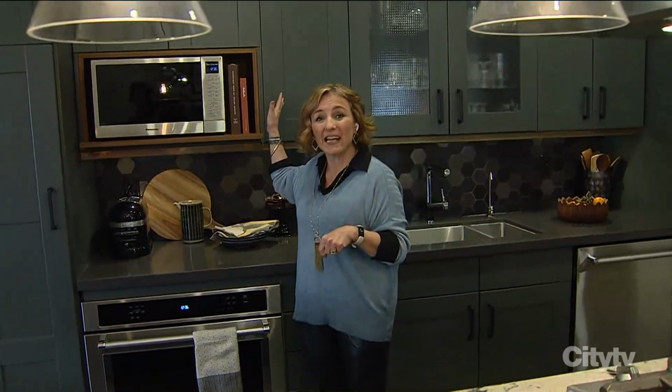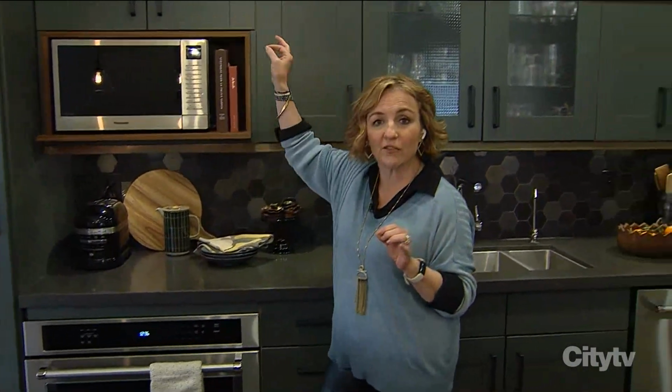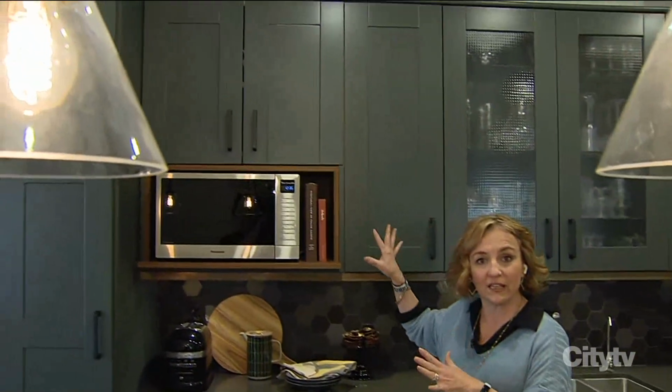But the revelation for me was that I did not have to take out all the contents of my kitchen. That's what I was really dreading, but they actually do such a great job of masking off the cabinets.